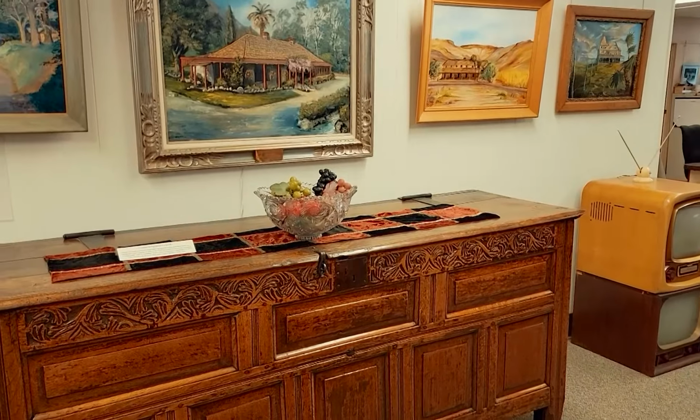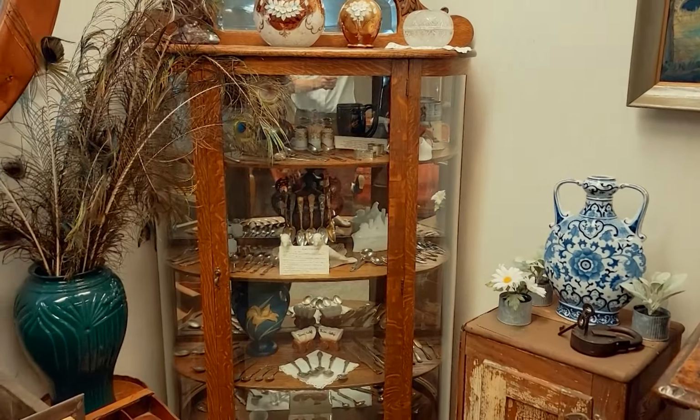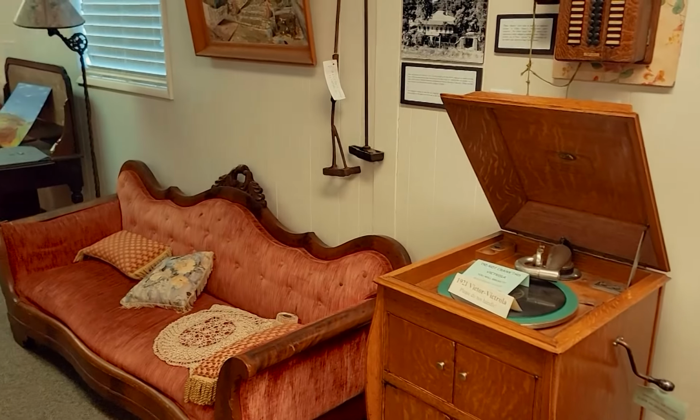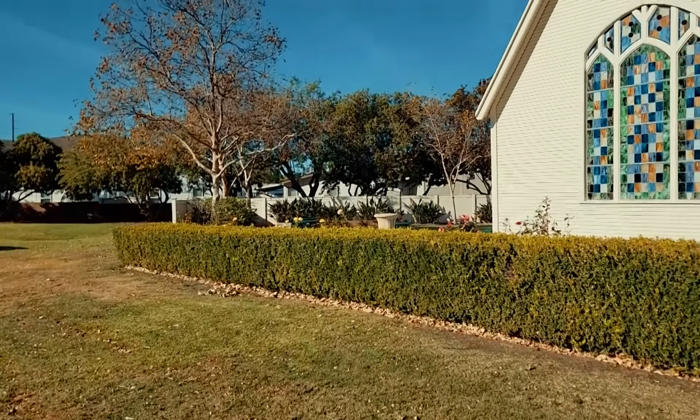There are a lot of paintings and period pieces in here that tell you what it was like in the late 1800s when Simi Valley was being established and Strathearn became one of the biggest plantations here in the valley, about 15,000 acres.